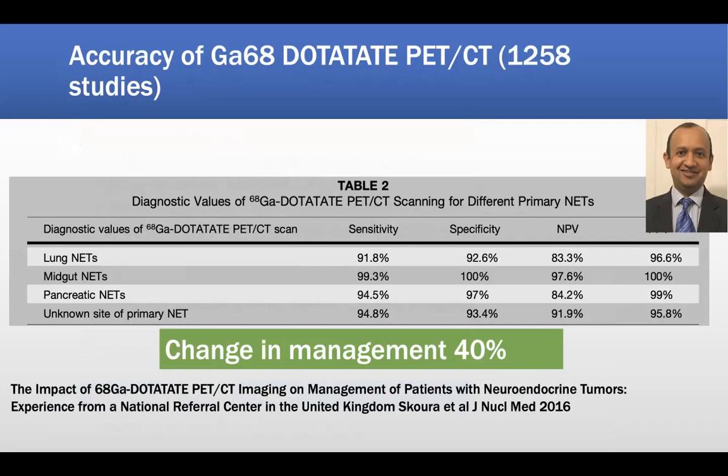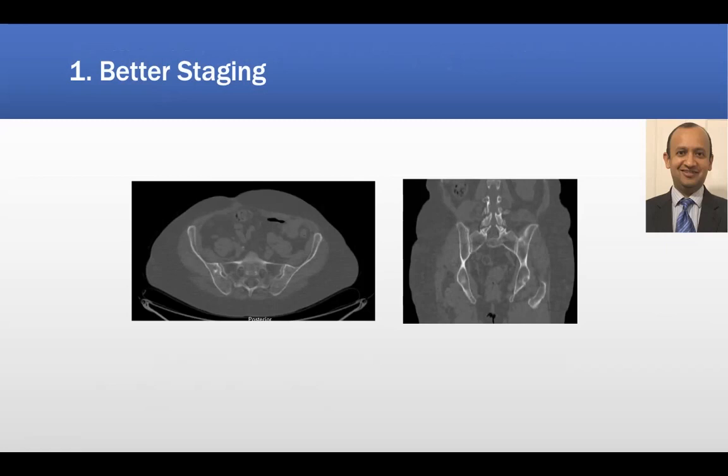So this is a large study performed in the UK at the UCL and the Royal Free Neuroendocrine Tumor Unit. And this looked at the accuracy of gallium-68 dotatate in 1,258 studies, and they found excellent sensitivity and specificity for well-differentiated NETs of greater than 90% in all neuroendocrine tumors, highest of which was in mid-gut neuroendocrine tumors. And most importantly, there was a high change in management of 40%, which is a large change in management in these 1,258 studies.